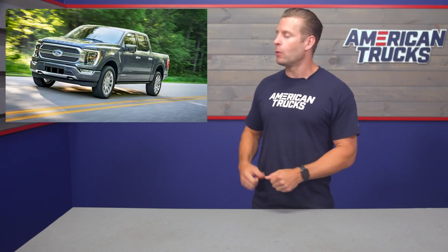But we want to know, what do you guys think of this thing? Are you happy with the changes Ford has made with the next generation of F-150? And if so, what part do you really like the most? We want to hear from you.